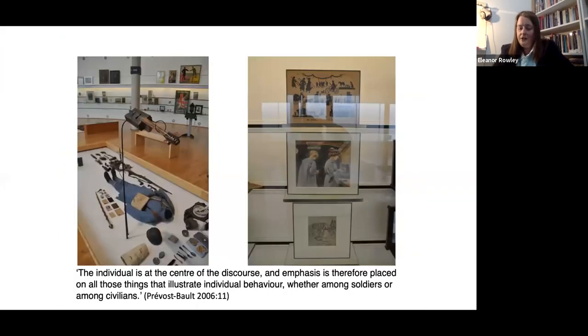I've got that quote there for you. So it was an anthropological approach, really, that informed the expansion of the collection and the discourse. And we can see here, if you look on the right in this dugout, this horizontal, they call them fosse in French, in the museum floor. This is the French fosse, so it's a French soldier's uniform and everything that a French soldier typically would have carried with him in the trenches.